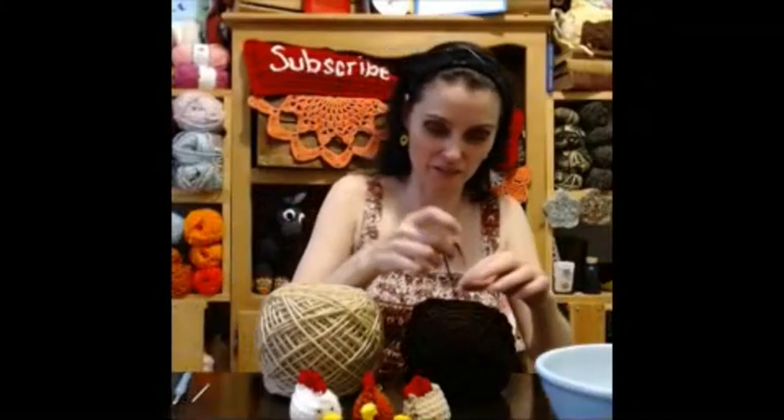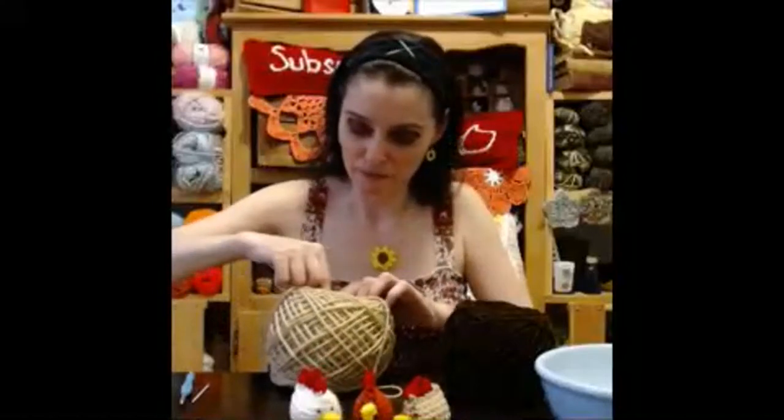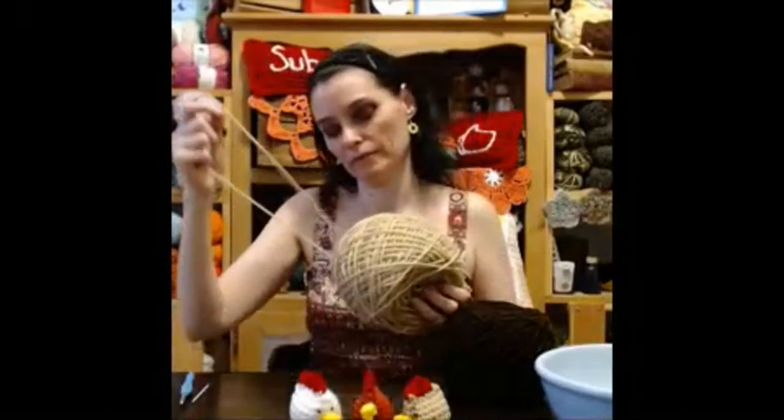Okay, well, I'm ready. Let's see here, I'm going to find the middle. We got 122 votes. Let's get some more votes in. Dark brown or light brown? I'm going to get both of these ready to go. That's a really tight wind. I might just pull that from the outside.